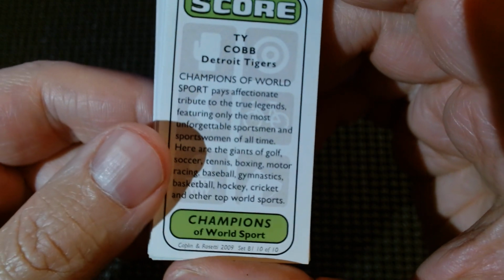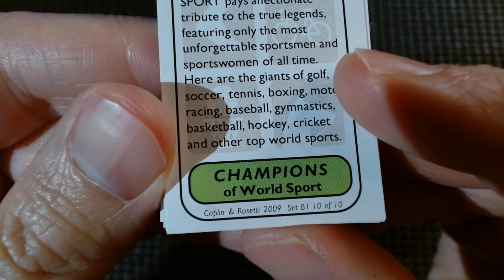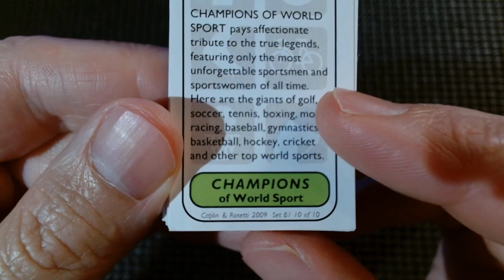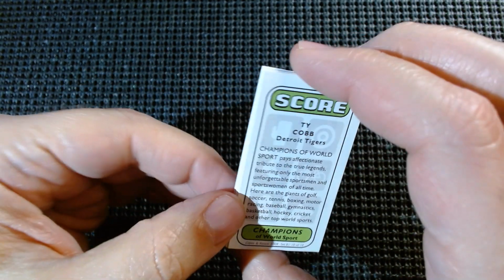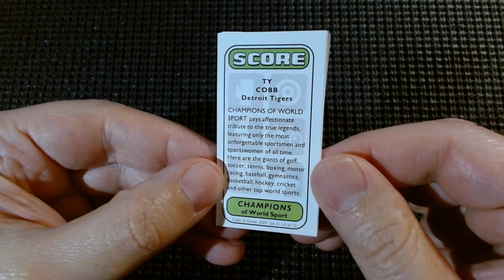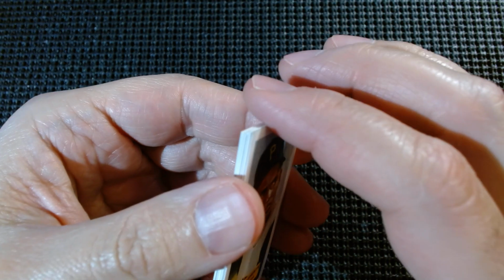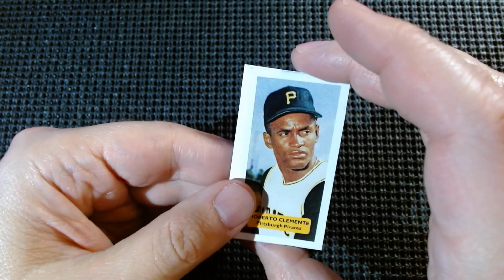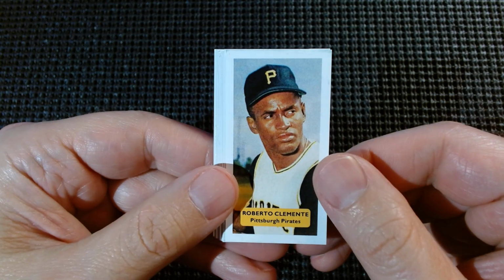So, if anyone knows anything about Caplin and Rosetti from England, Great Britain, please let me know. Is this a legit company? Are these legit cards? How were they distributed? Or is it just like that Danica Patrick and Debbie Gibson card that somebody's just making in their own house? But there's just tons of them out there. Nevertheless, even if it's bootleg, it's a cool little set. It'll present well in a little binder or something, so maybe do a little more research on it.